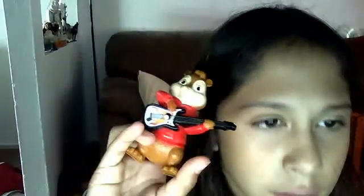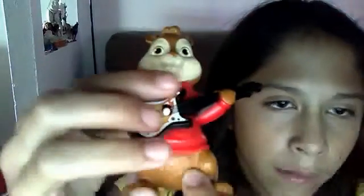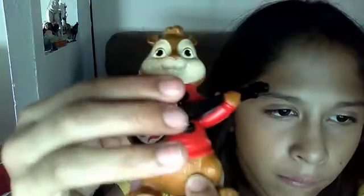And then, here are the Alvin and the Chipmunks, the squeakquel McDonald's toys that came with stickers. I don't want the stickers right now. They're in my pile. But here's Alvin. He has a switch on his back. You switch the switch, and his arm goes down, and there's a button on his guitar. That's the 3 noises he makes.